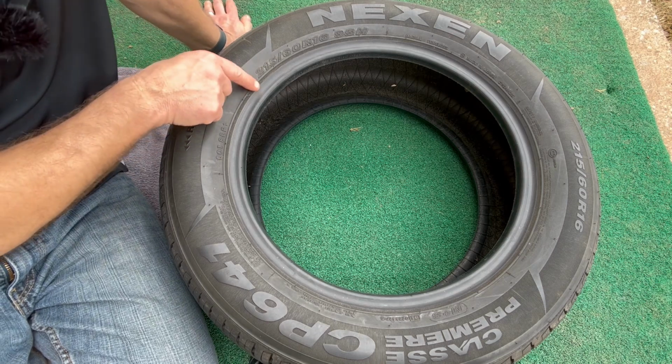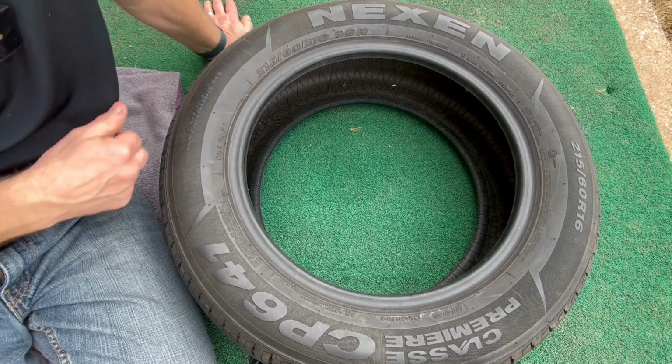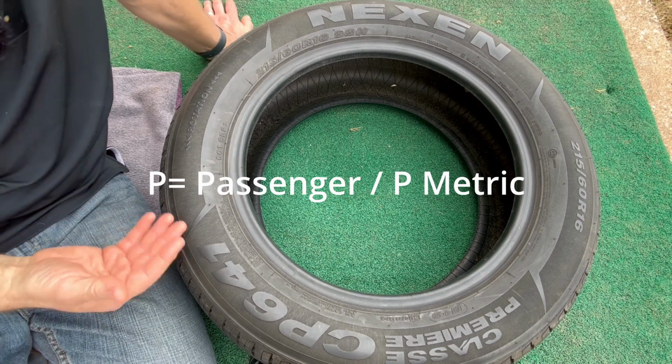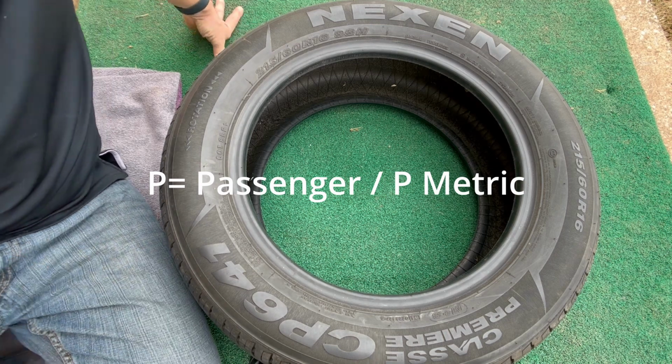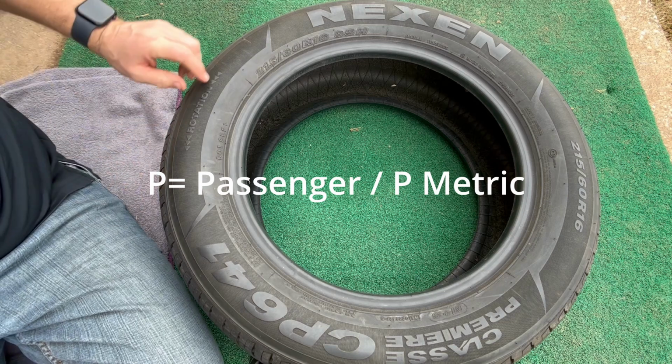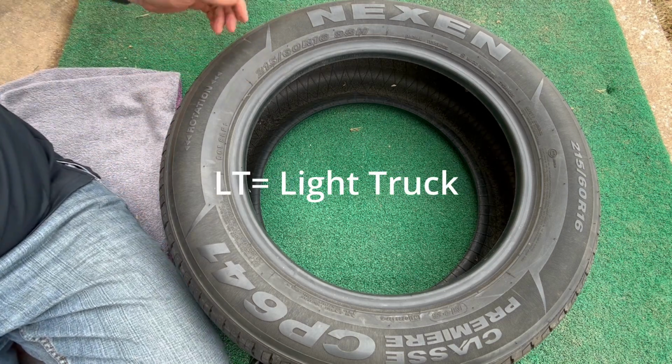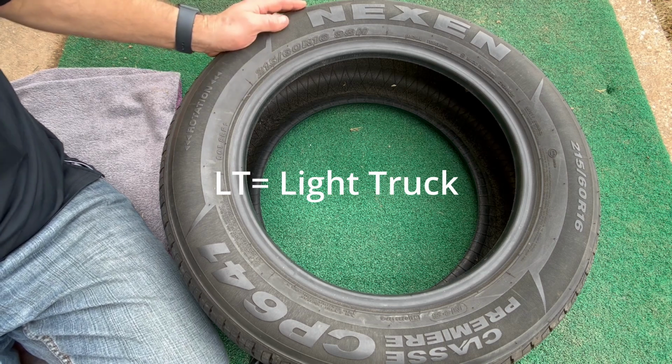So if you saw a P right here, P215, that would mean that tire is intended for passenger cars. Some of them have a P as P metric, right? So that's what the P would mean. And if you see the LT right here, that would mean light truck. So the tire was intended to go on a light truck.